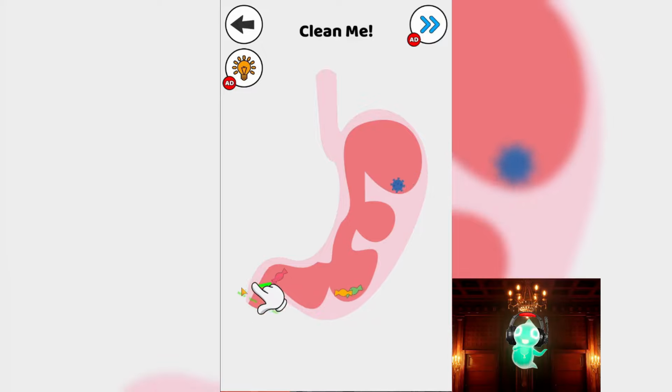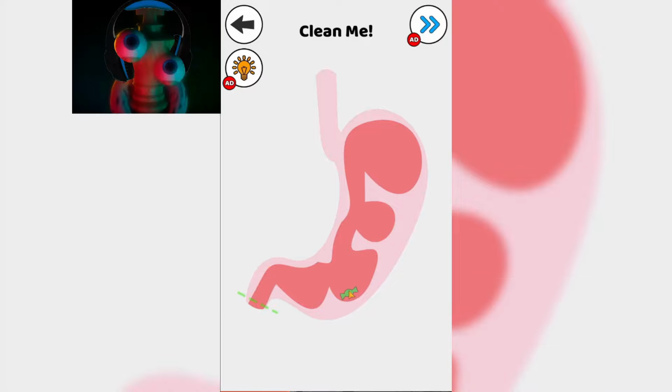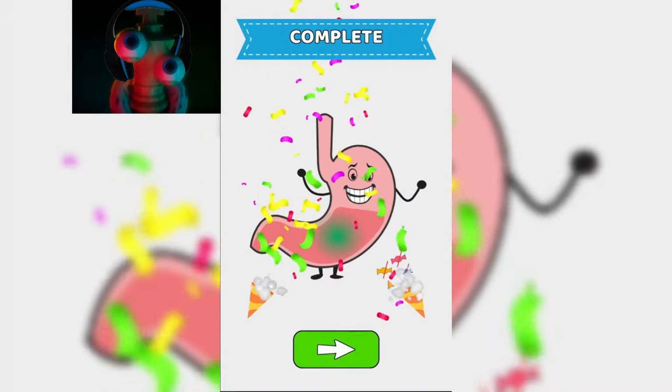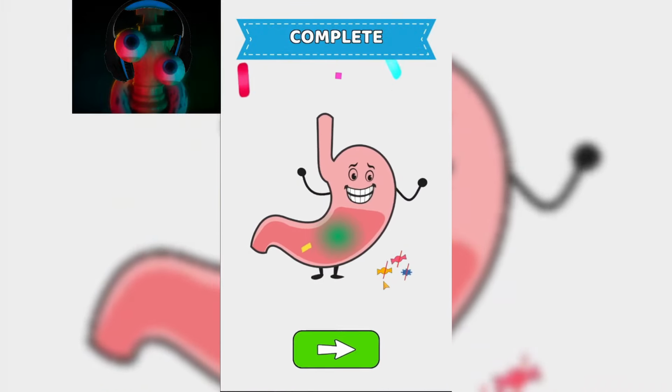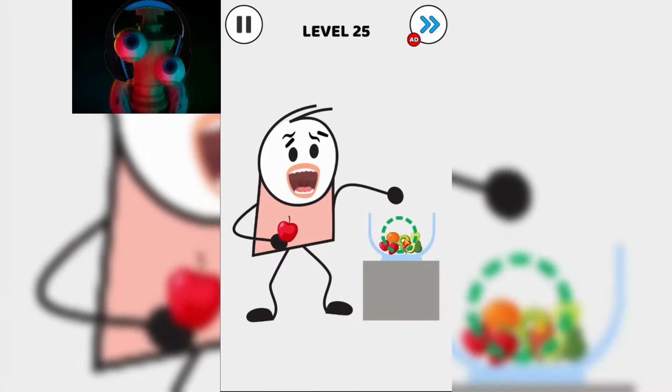Lord, it seems to me that this stomach is really suffering from everything that is inside. There was a huge amount of various viruses and candies. The most important thing is that we finally managed to clean it completely, and now there is nothing extra in it. This is very cool. Okay, now we move on to the next level.